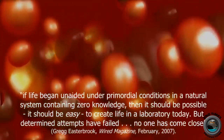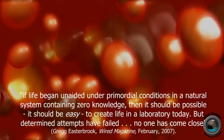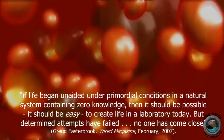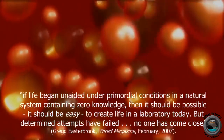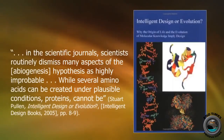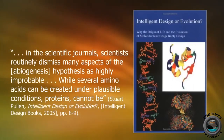Science writer Greg Easterbrook asks, if life began unaided under primordial conditions in a natural system containing zero knowledge, then it should be possible, it should be easy, to create life in a laboratory today. But determined attempts have failed. No one has come close. Likewise, biochemist Stuart Pullen observes, in these scientific journals, scientists routinely dismiss many aspects of the abiogenesis hypothesis as highly improbable. While several amino acids can be created under plausible conditions, proteins cannot be.